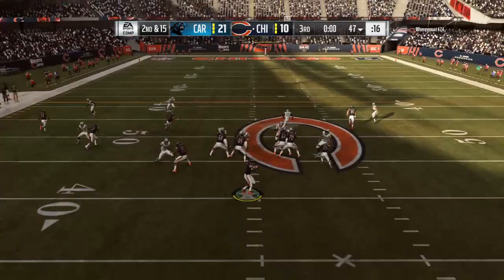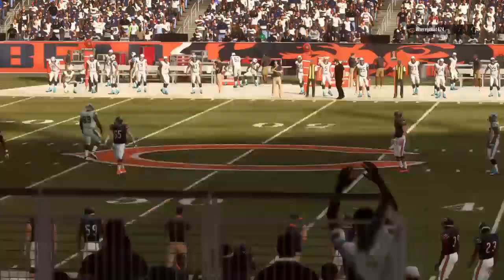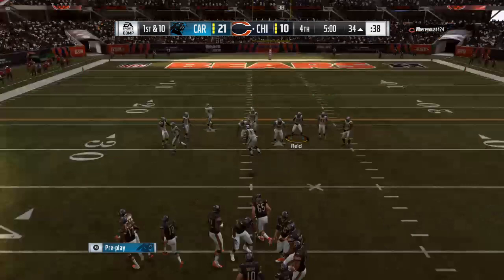Now Trubisky. Throw left side, complete. That's Miller. And he gets this inside the 35-yard line. So signs of life in what's been a dormant offense in this second half. Here's first and 10.